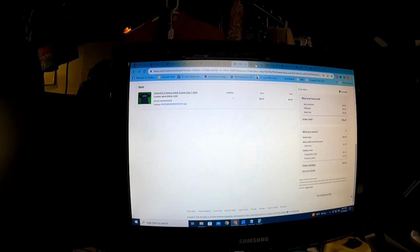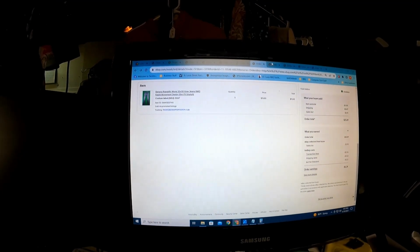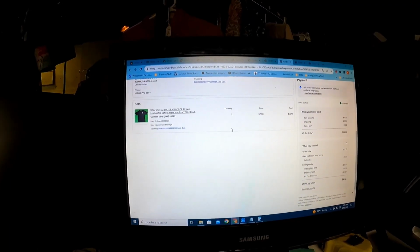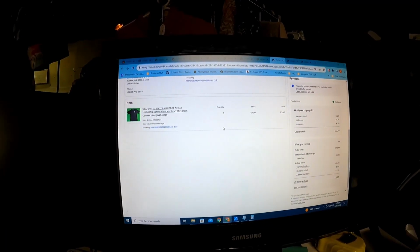University of Dayton adult large, extra large, sold for $7.70. Banana Republic 32 by 30 gray men's jeans, these sold for $5.74. Levi 527 men's 30 by 32, kind of dark or medium wash, $9.45. U.S. Air Force Airman Leadership School, this is like a men's medium. Just had the little front hit on there. Very basic t-shirt, sold for $4.53.